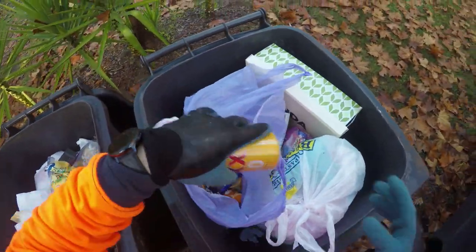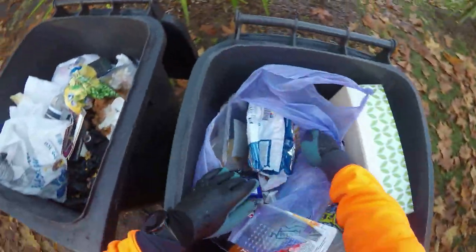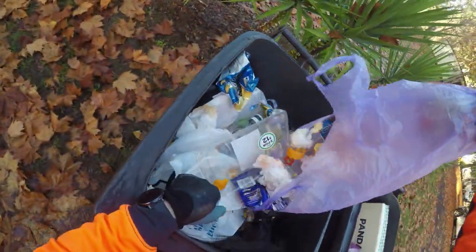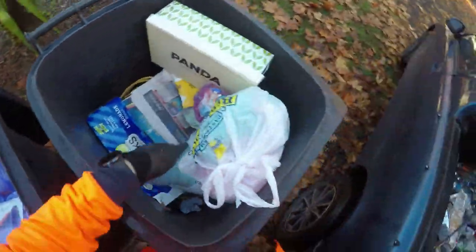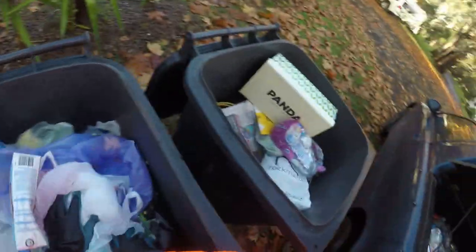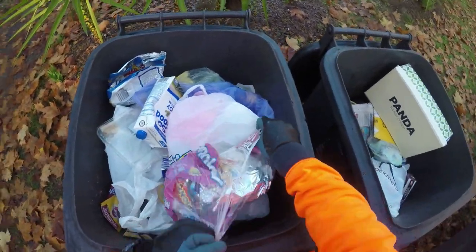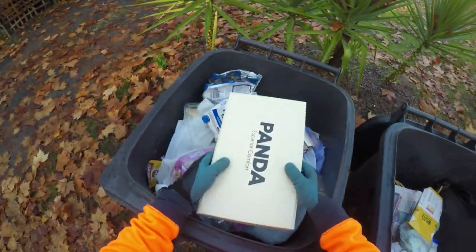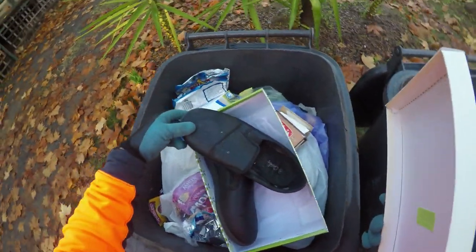Mind the wind, everyone. Mind the wind. Chuck that into there. Well, in there, one piece here. Rest and stay. What have we got in here? Oh, wow! What size are they? They look a bit big for me. Size 10. They're a bit worn out. Sorry, they're not coming with me.